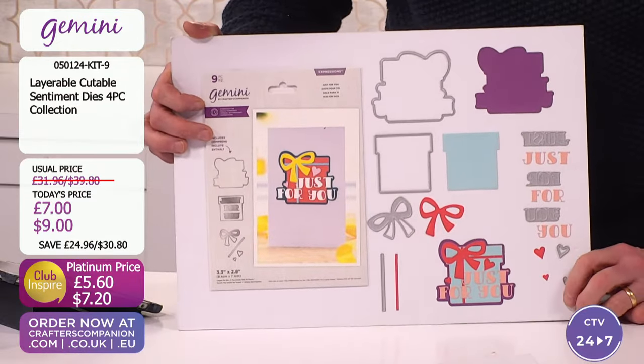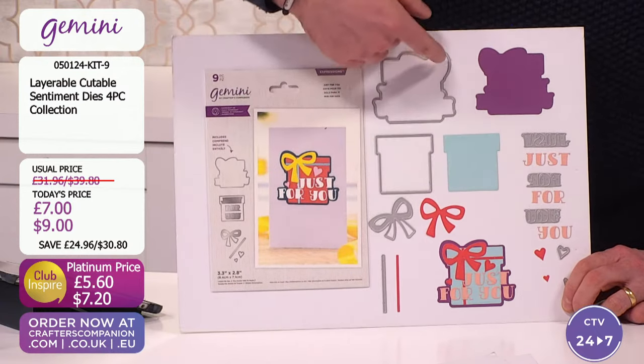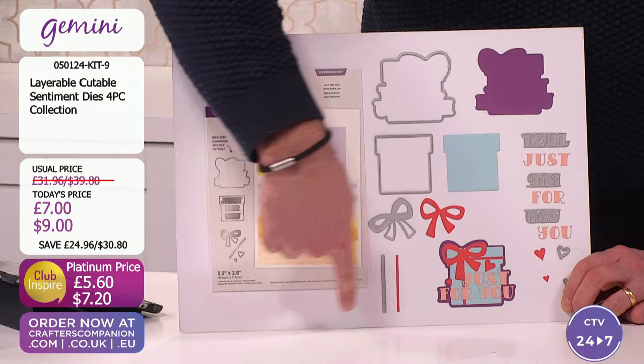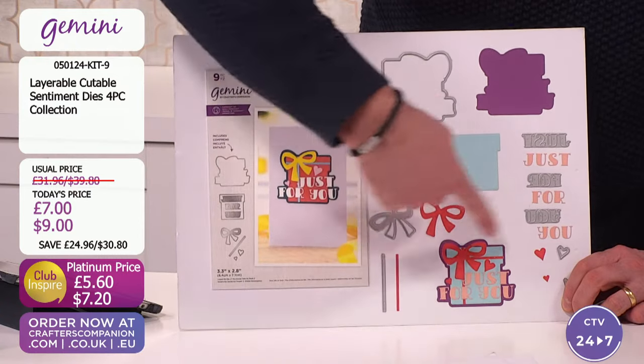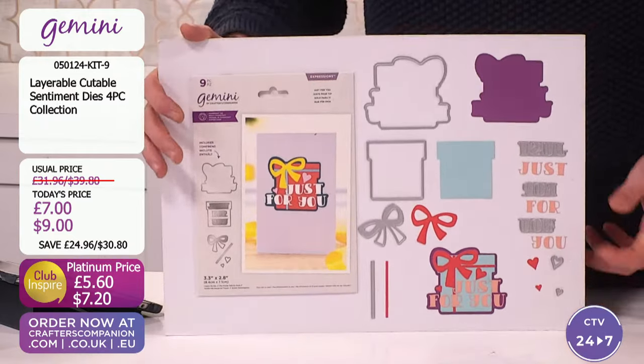And then you've also got your just for you, which is kind of cute, which is that little present there. So again, you can build it up with all the individual elements: the main present, the ribbon and the bow, then you've got just for you and all of the hearts. It's really fun to work with. As I say, great as a scrap buster.